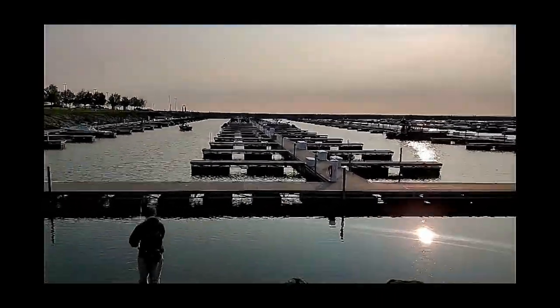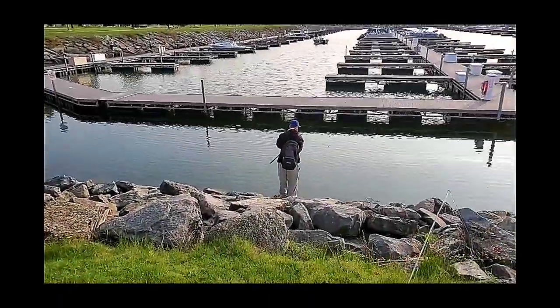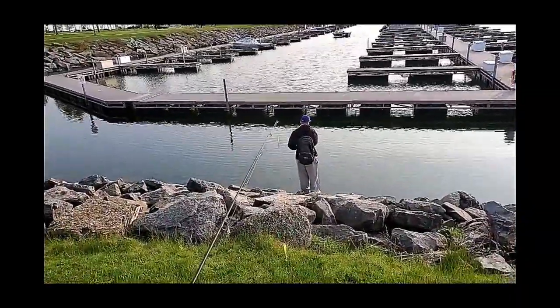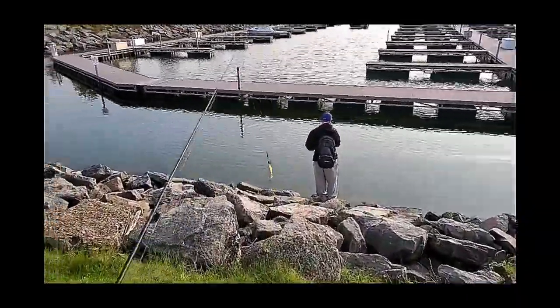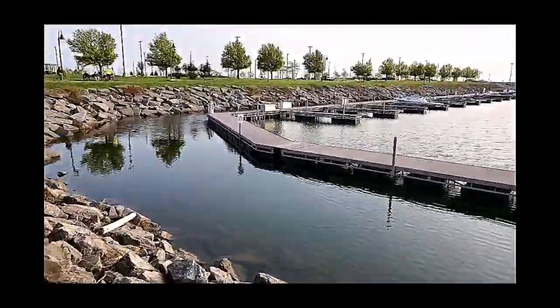Beautiful. Trying to pull some fish out of here. My buddy's been out a couple times, caught a few fish, but I'm at zero for the year. But this is my first time, so bushwhacking fishing. Let's go.